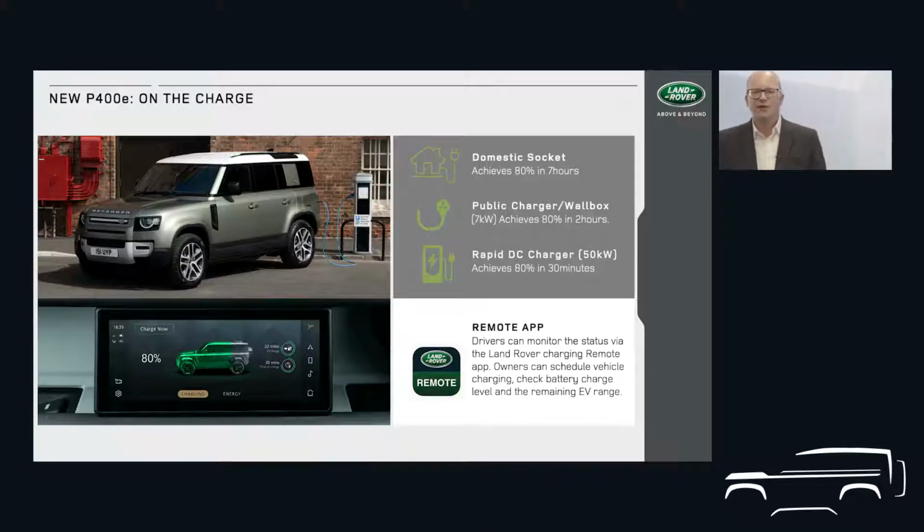When it comes to charging, there are, as you'd imagine, plenty of options. Using the standard Mode 3 cable and a 7 kilowatt public or domestic wall box, the 19.2 kilowatt hour battery can be charged to 80% in as little as 2 hours. If you don't have access to a wall box, an 80% charge using a standard 3-pin socket and Mode 2 cable takes 7 hours. And finally, using a DC rapid charger will get you to 80% in just 30 minutes. So customers can easily make the best use of its all-electric capability with even the shortest time available between top-ups.